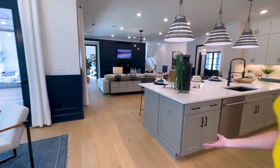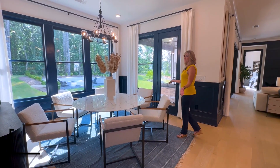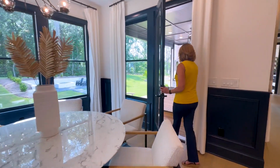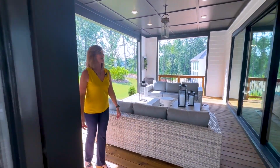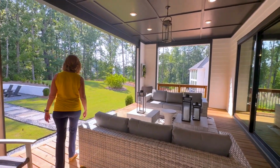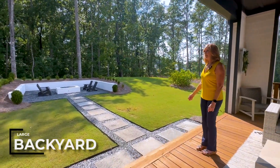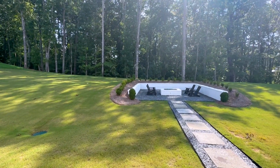Now with all these people, you've got to have more room for them to sit, right? So here is the breakfast area with room for another table, of course. And check this out. Look at this amazing entertainment space. This deck is just awesome. Lots of room in the backyard. As I said, there's very large lots here in this community. They have their own fire pit.